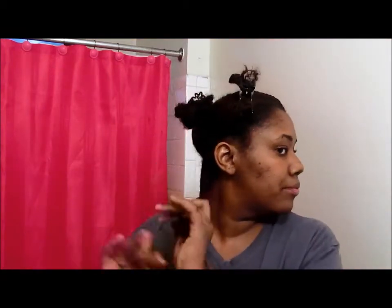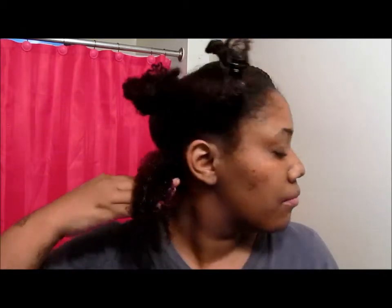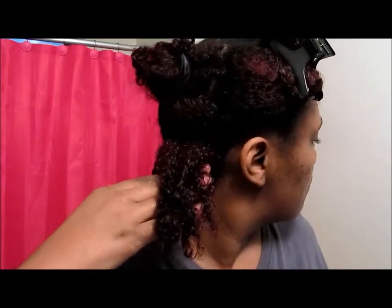And watch how well it defines my coils. They're just going to be popping all over the place after applying this product. Amazing product from Eden Bodyworks. I definitely am intrigued with the Shea Coconut line from Eden Bodyworks. And if you haven't tried it, if you can't see the definition, now you can. And I think that you would love this line as well.